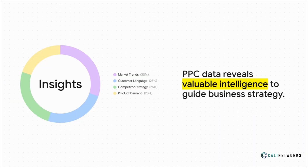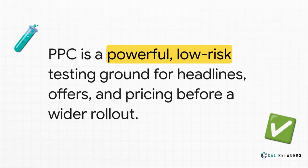But maybe the hidden superpower of PPC is the data. It gives you a direct, unfiltered look at what your customers are searching for, the exact language they use, and even what your competitors are up to. This isn't just advertising data. This is pure strategic intelligence for your whole business. Think of PPC as your own private laboratory. Before you go and invest thousands in a big marketing campaign or a new product launch, you can run small, inexpensive tests. Find out which headline, which offer, or which price point actually works. It's fast, it's low risk, and it's data-driven validation for your entire business strategy.